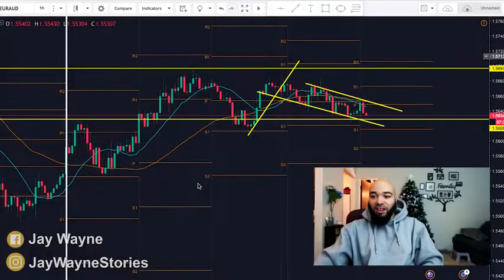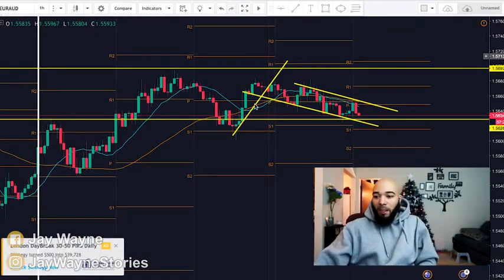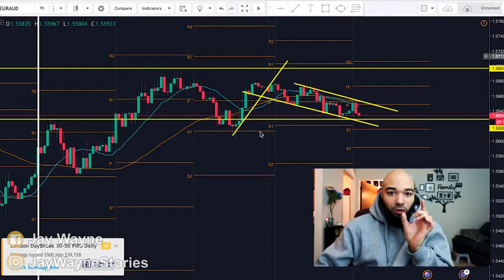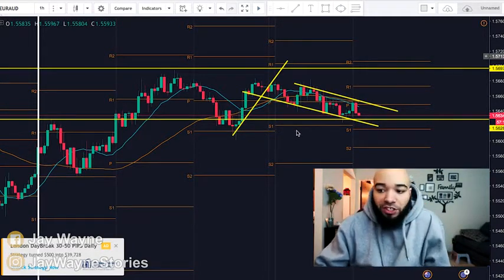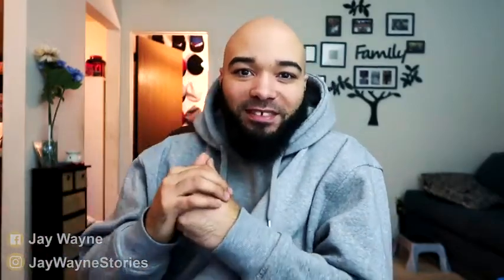So if we look at the chart here, you see all these crazy lines. You're like, man, Jay, what is this? I can't even see the candles. It's messy. But understand, there's a structure within this chaos. You see these orange lines? It's just showing you support, support 1, support 2. I took 2 days of studying the pivots, and now I'm trying to implement.